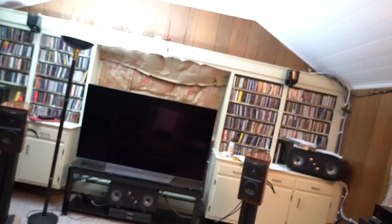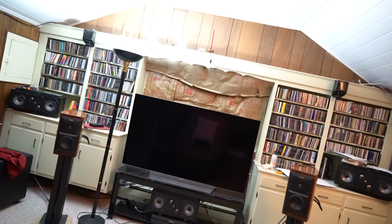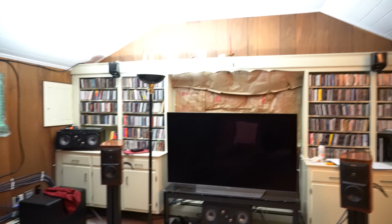So you have the jogs, 2 jogs, which break up the standing waves. And plus we have all this stuff up there that also breaks up the standing waves. And then the window, that was a big window that's covered. That prevents that reflection as well. You notice anything unique about the room?